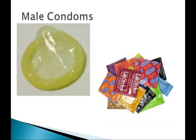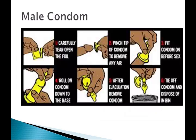Condoms can be made of latex, polyurethane, or animal tissue. The condom captures sperm and is fitted over the erect penis. Male latex and polyurethane condoms help protect against many STDs, including HIV. However, the condoms made from animal skin are not as effective in preventing STD transmission.